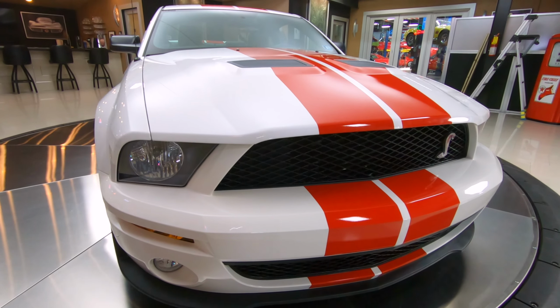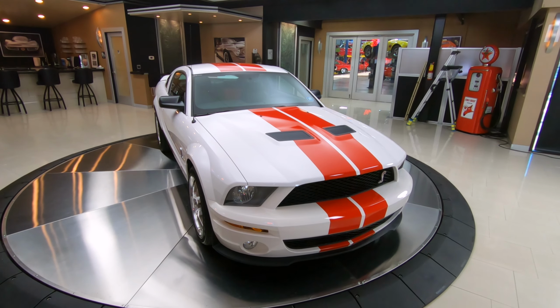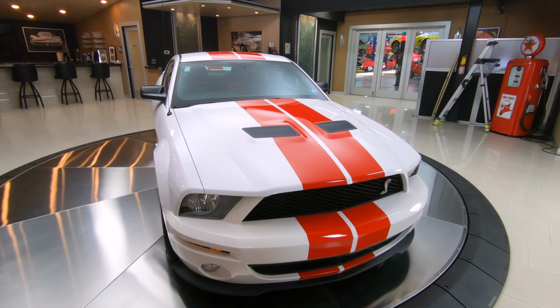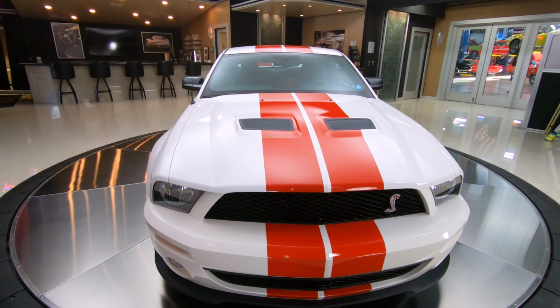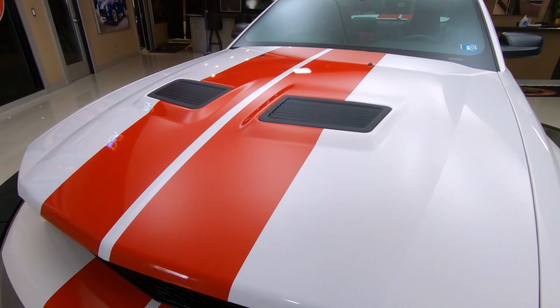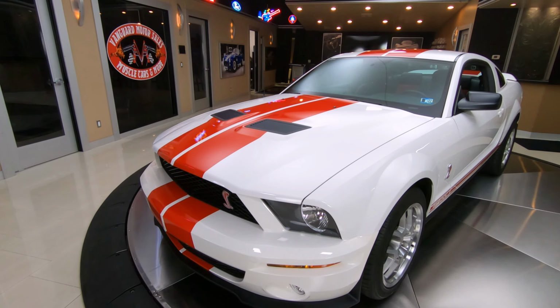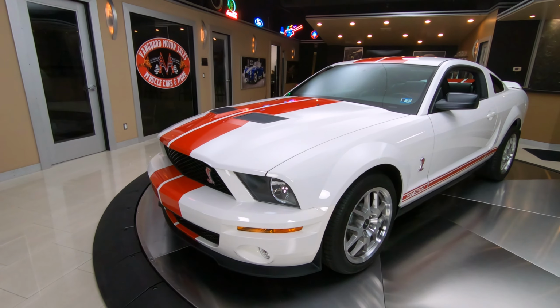Now this car is very low mileage, very well kept. Now we're gonna put it up on the lift so you can see how clean the bottom side is. Of course, we're gonna get the hood up, take a look under there. We're gonna get in the interior. We're gonna show you everything you need to see so you can make a great decision on your GT500 investment. And this is an investment, guys.